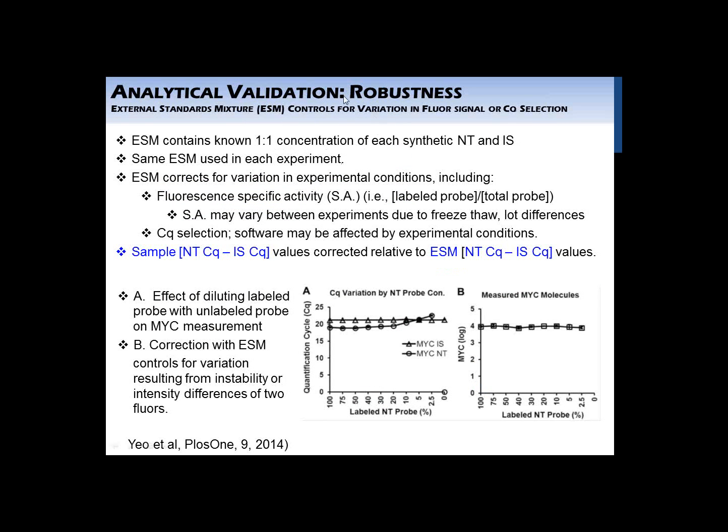And then this is another form of robustness to correct for a variation in the fluorometric intensity. This is an external standards mixture in which there's a known one-to-one concentration of each synthetic native template and each synthetic internal standard. And this external standards mixture is the same one that's used in each experiment. It stays stable across time.